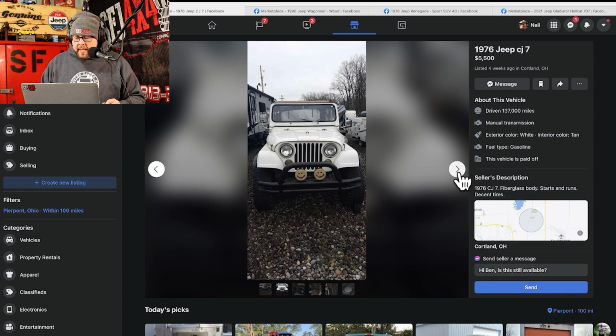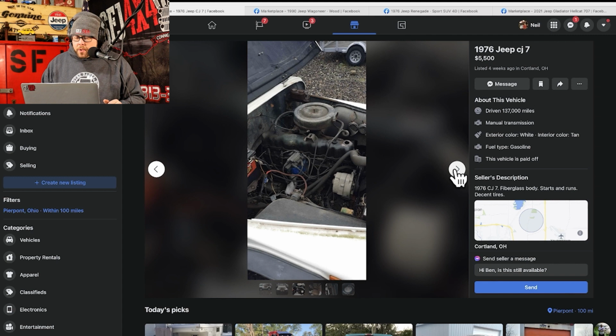And we got some nice happy KC Daylighters here. The good tubular bumper. Clean looking Jeep. Clean looking Jeep. All right, so I see some signs under the hood. I'm gonna go over here. Let's see.